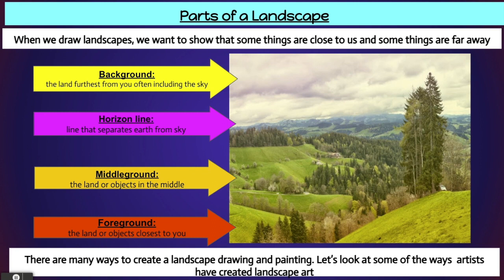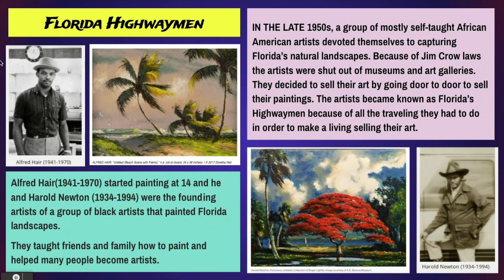There are so many different ways you can actually make a landscape drawing or painting. So let's see some artists that have created landscape art. Some realistic painters were a group of people called the Florida Highwaymen.